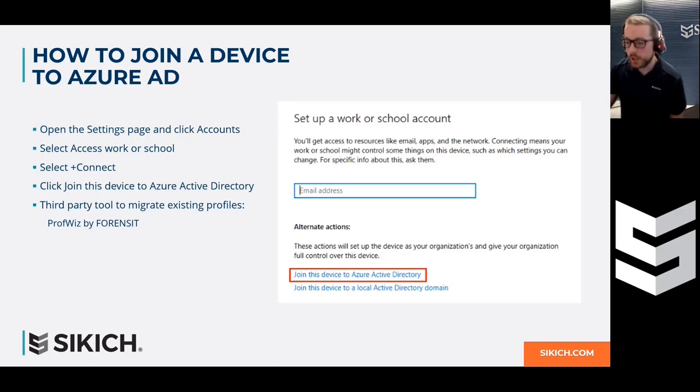If you're looking to join computers to Azure Active Directory that already have an existing profile on them, there is a third-party tool that will help you migrate the profile and data for you. ProfileWiz, or ProfWiz by Forensit, does an awesome job of migrating the profile. In the future, I may do a full demo on migrating workstations to Azure AD using that tool, but we've used it a lot in the past. And like I said, if you already have computers that users have data on, all their applications, and you want to move them to Azure AD, ProfWiz by Forensit is definitely the way to go.